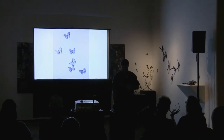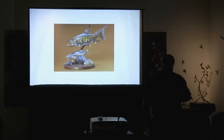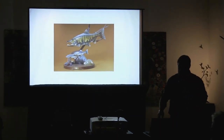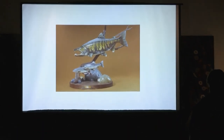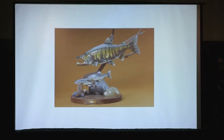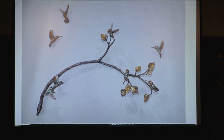So these are some of the Latitude series: the butterflies, the hummingbirds. This is one of my early wood sculptures. I'm not going to leave it on here very long because I'm embarrassed to show you this, but it's just one of my early pieces that I did with wood carvings, just sort of having to work with the detail there. Well, thank you. So, going back to the pieces I like better.